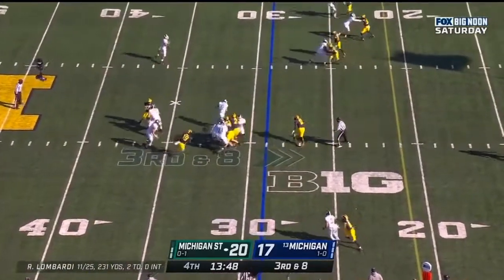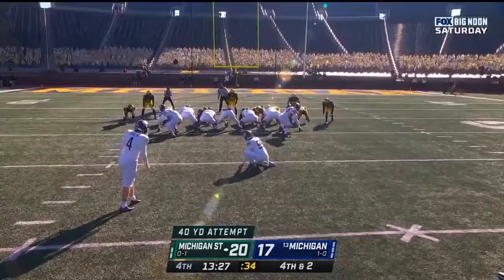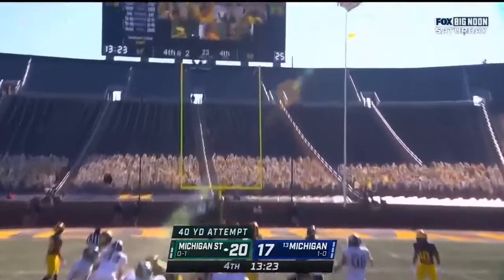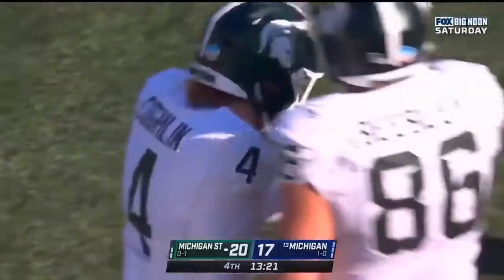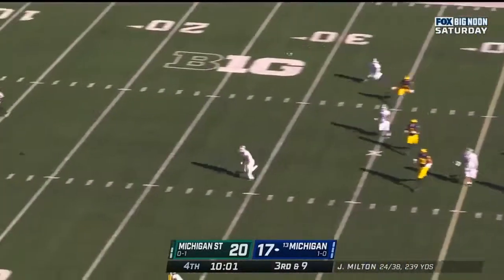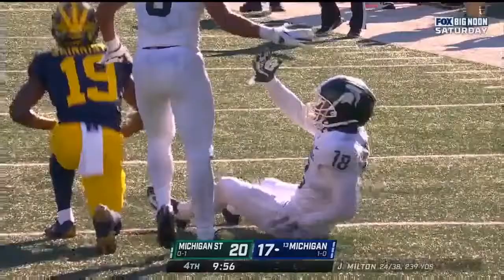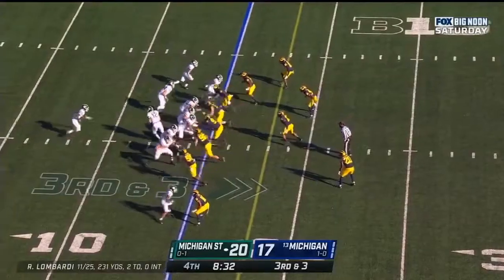Third and 8. Lombardi runs it. And Lombardi will come up short. Oh, and he hooked it. No good. Donovan Peoples-Jones. Milton up top. Incomplete. Sainer was still the target for Michigan.